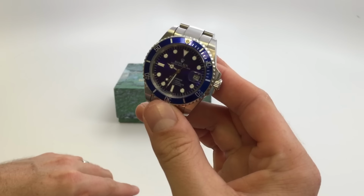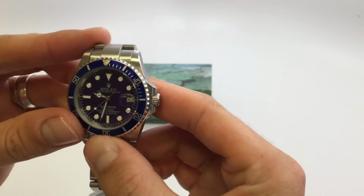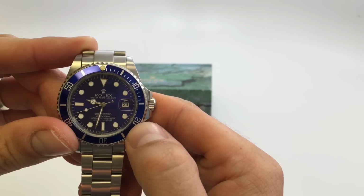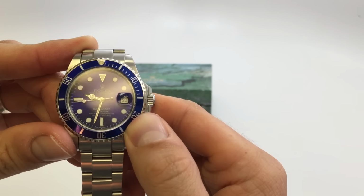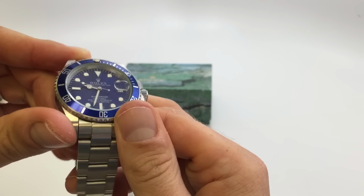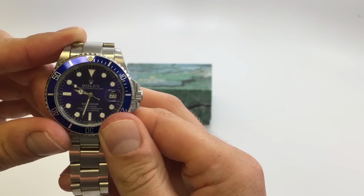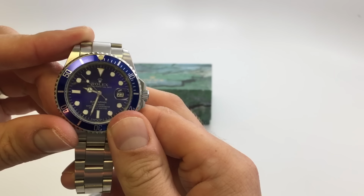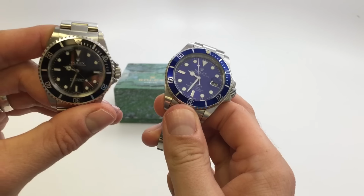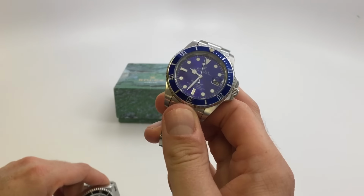Another thing here on the replica, look at the date. The date is not really even magnified, even though there's a cyclops. Rolex is supposed to have a 2.5x magnification, so whatever the date size is, this cyclops is supposed to make it 2.5 times bigger. It's definitely not 2.5 times bigger. Unfortunately, I can't compare that on my real one, because I got the no date.